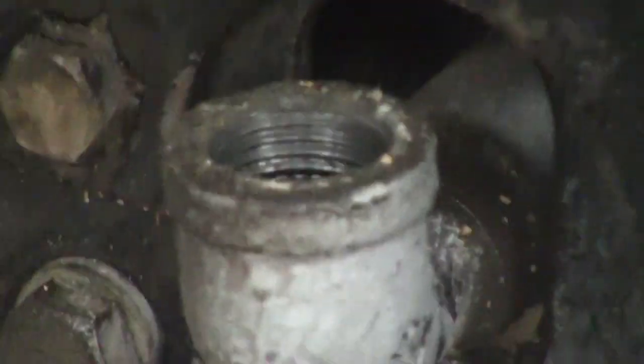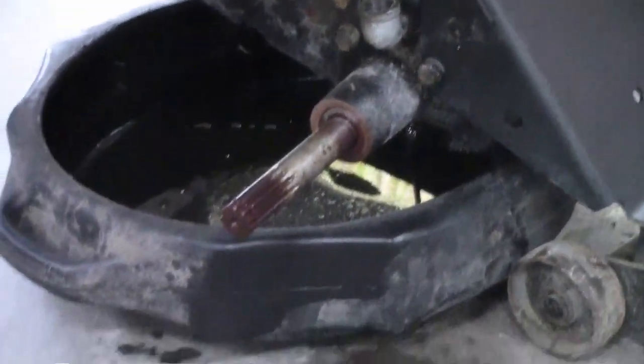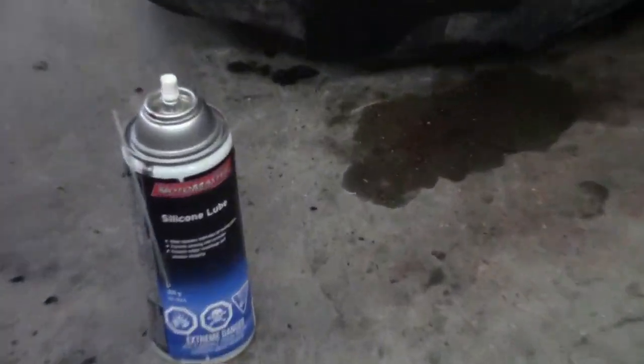There we go. Now it's coming out much faster. Just removed the fill valve or plug. So yeah, lots is coming out now. But good sign is no water and it actually looks clean. I touched it on paper towel again. It's nice and clean.